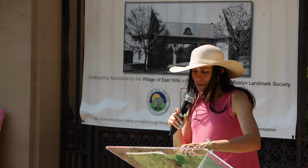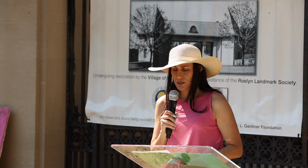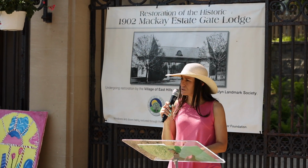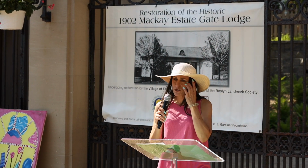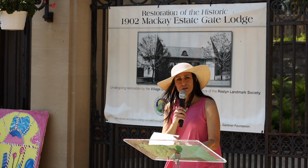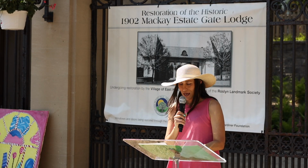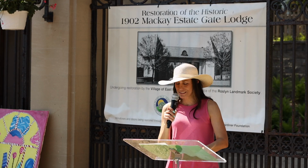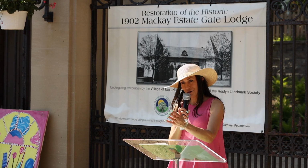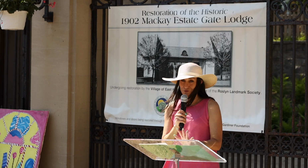And we have one additional award today. In August 2023, the Robert David Lyon Gardner Foundation also awarded the Roslyn Landmark Society $1,000 in discretionary funds, which our organization then decided to use to create a scholarship for a deserving student participating in the Mackay Estate Gate Lodge Art Windows project. The recipient of this scholarship is the vice president of Roslyn High School's Art Club, and along with our Gardner Young Scholar Isabella Santos, was instrumental in seeing the project through to completion.